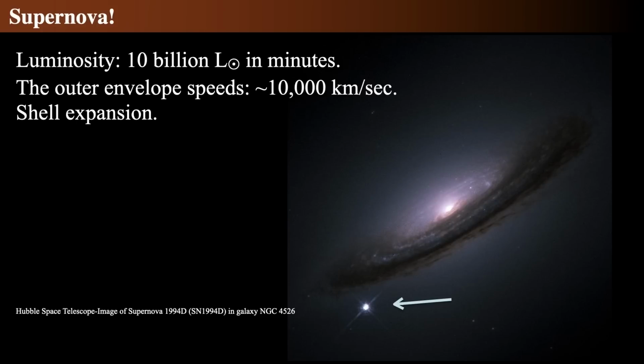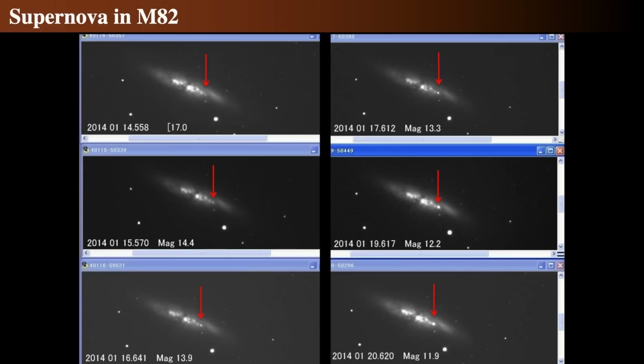And this has a name, 1994D, because it was seen in 1994, and it was the fourth one observed in 1994. So that's why it's called Supernova 1994D. Then this was one that I saw in 2014. This happened in the nearby galaxy M82. It was a different kind of supernova, but still the point's the same. It was a super bright star, and that bright star appears inside of the disk of the galaxy. Don't look at the star that's right above the magnitude label.